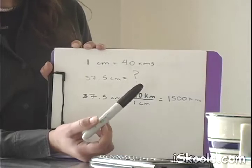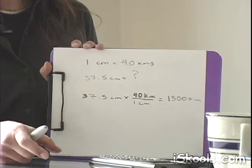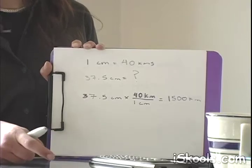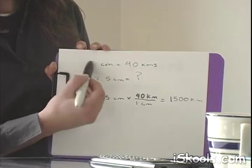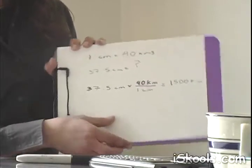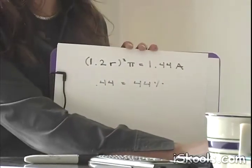So this would be in the case that you have a small equivalency on a map and you're trying to show what that distance on the map would equate to in real life. And if this is your scale, then it would equate to 1,500 kilometers in actuality. So that was one problem. The next problem will be something that's based more on geometry.